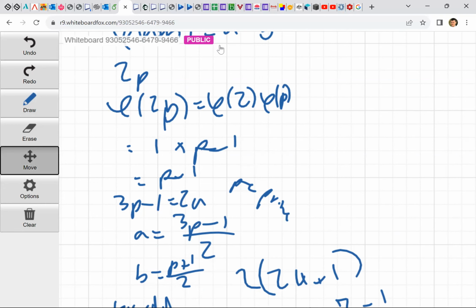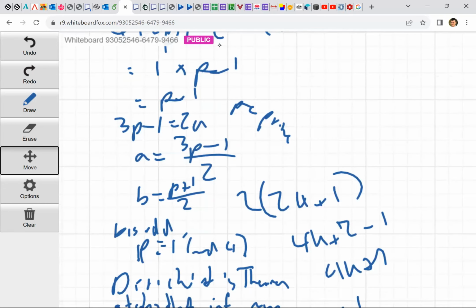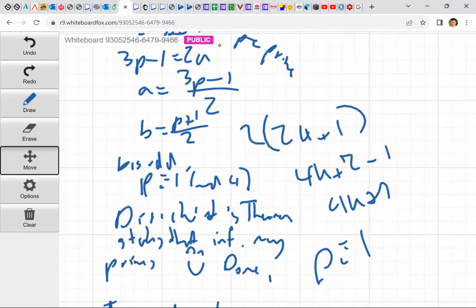Okay, so you're solving a plus b equals 2p and a minus b equals p minus 1. Yeah, so that just means 2a equals 3p minus 1, over 2. And b equals the other one, if you plug a back into the plus equation. And then b is odd. Hence p is congruent to 1 mod 4.